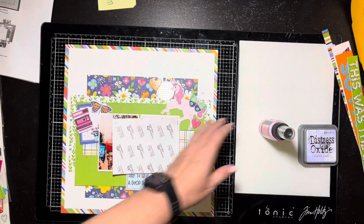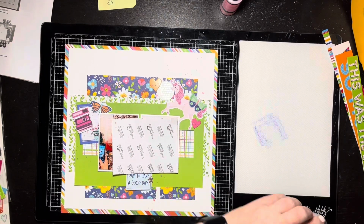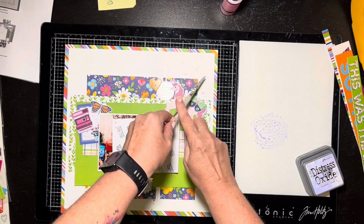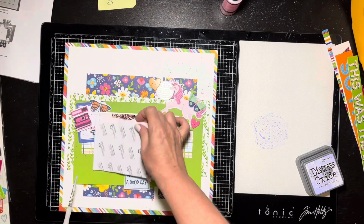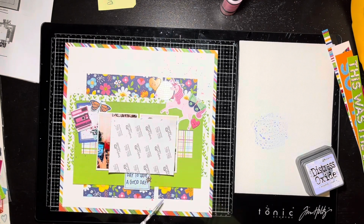I might should have used a paintbrush on the pink because I was having trouble controlling where my splatters were going. And I get them all over my desk, y'all. I need to clean my desk periodically because it definitely goes everywhere. I need some baby wipes. Y'all, I got to order some of those.